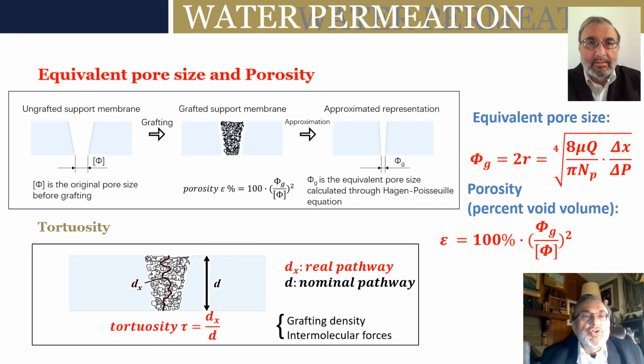So the original pore size, let's say, is this value phi. But when we fill the pores with the hydrogel, then the molecules need to go through a tortuous path. So that actually increases the path. In this case, we need to calculate an equivalent pore size, which experimentally can be measured given the measured volumetric flow rate and other parameters. From these two values of phi and phi sub g, we can calculate the porosity given by this equation here.